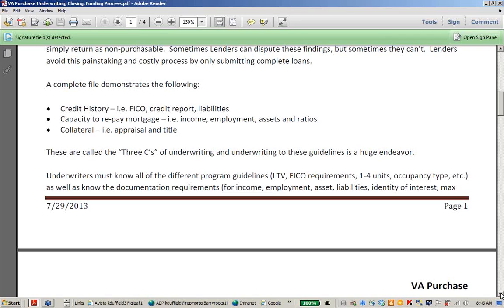And just to point out, collateral, your property, is one third of your approval on your loan. So it plays a very important part in the approval. We're not just checking that the property is a single family or how many units it is. It's got to be marketable, the value's got to be there, and it has to meet certain requirements. So anyway, those are the 3 C's.